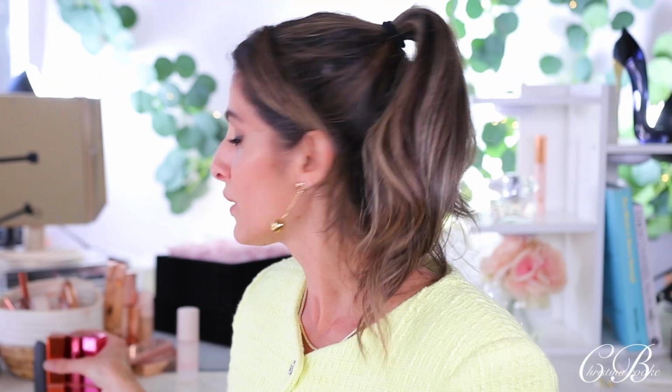So let's start off with the first thing that I'm staring at, and that is these. Okay, so this is Natasha Denona's new lipstick formula. She had her I Need a Nude lipstick line. It did so good that she did this I Need a Rose collection. I believe that these lipsticks are a little bit different from her I Need a Nude collection, and I love this formula. I think all three of these lipstick shades are amazing.